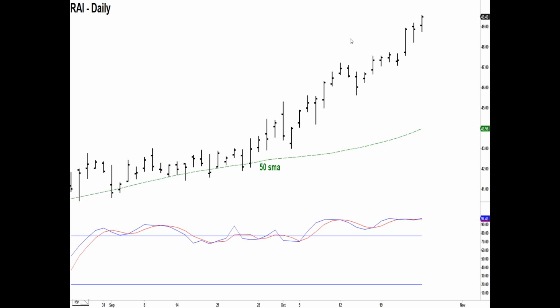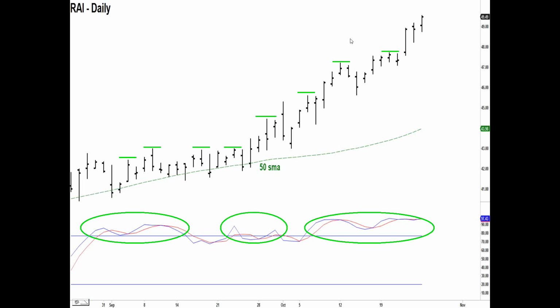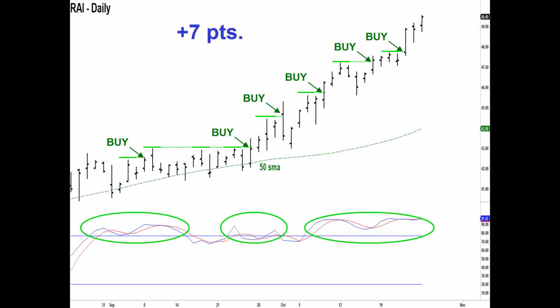So if we're going to be buyers, obviously we're exploiting the so-called overbought conditions. And then we just simply identify tops, and those are our entry points. Now, if we take the very first trade, which we suggest to all of our new members because that one gives you the most bang for your buck, roughly, if you had gotten in at the beginning of September all the way to just yesterday, you would have had a 7-point gain on this roughly $42 stock.